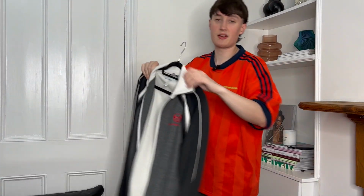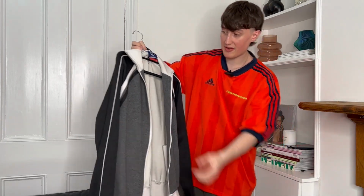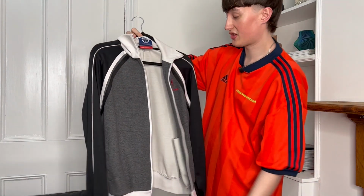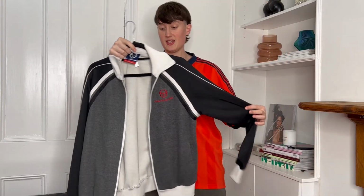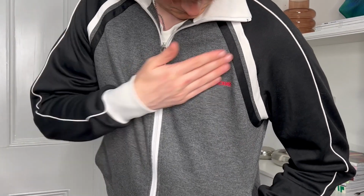Another track jacket I gravitate a lot towards is this Sergio Tacchini Gosha one. I've had this for ages. I have the matching trousers to go with it, and it's my go-to jacket. It's very easy to wear due to the colour, and it's very easy to pair up with things.